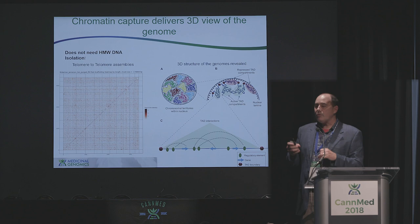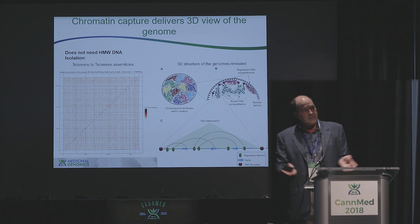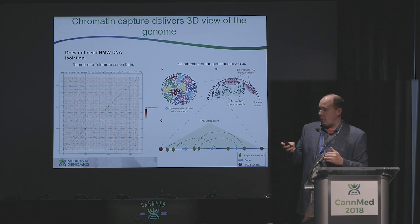and I think the most remarkable thing about this technique is that you don't need high molecular weight DNA to do this. You take the tissue and you just cross-link it with formaldehyde, and then you chop the DNA up. Once it's cross-linked, these huge loops megabases apart get cut, and you ligate them, and you're effectively reading the ends of these large loops of DNA, and you end up building these maps.